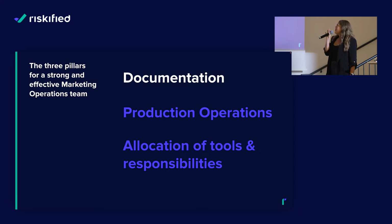Okay, so I want to talk about the 3 pillars for a strong and effective marketing operations team. I know sometimes these things may seem a bit boring, talking about documentation and production operations, but we really highlighted this as the foundation of our team, and how we were able to be such a small team and service such a large team and get through the quantity of work that we wanted to get through. These are the 3 really strong pillars that we do everything by, every single day. We really bring it back to these pillars.